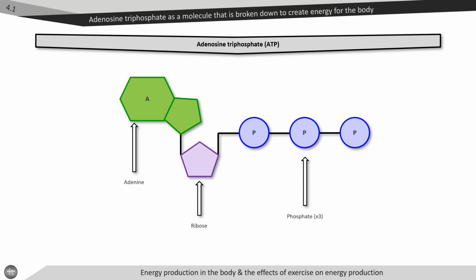The resynthesis of ATP comes from the breakdown of either phosphocreatine, which is another chemical stored within the body, or from certain nutrients in the diet, such as carbohydrates, fats and proteins, which can be used to rebuild the stores of ATP.